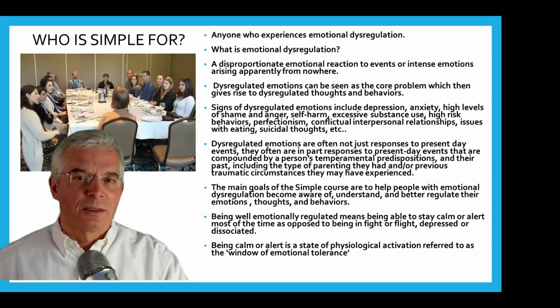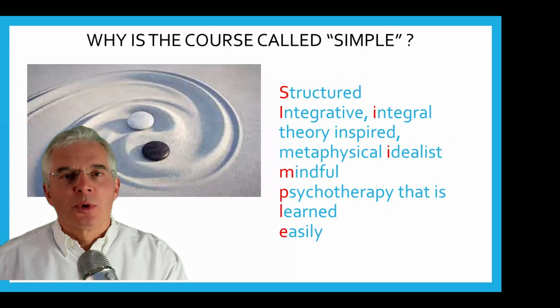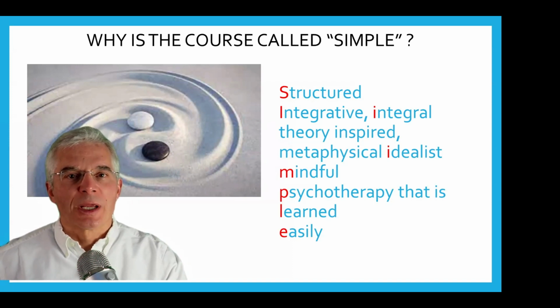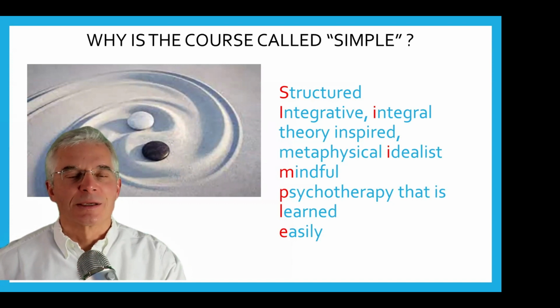Being well emotionally regulated means being able to stay calm or alert most of the time, as opposed to being in fight or flight, depressed, or dissociated. Being calm or alert is a state of physiological activation referred to as the window of emotional tolerance. At this point, you may be wondering why the course is called SIMPLE. SIMPLE is an acronym for Structured, Integrative, Integral Theory Inspired, Metaphysically Idealist, Mindful Psychotherapy that is learned easily.